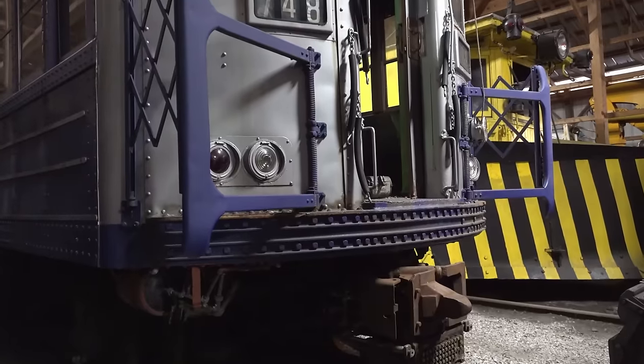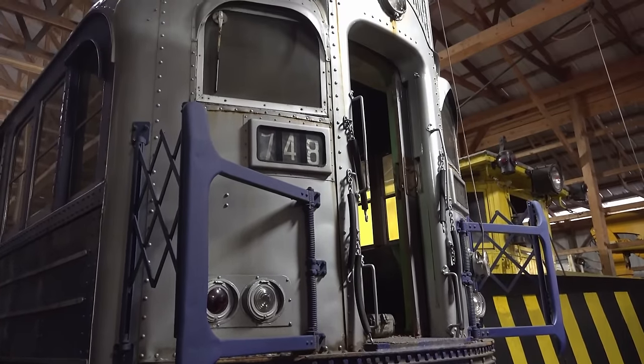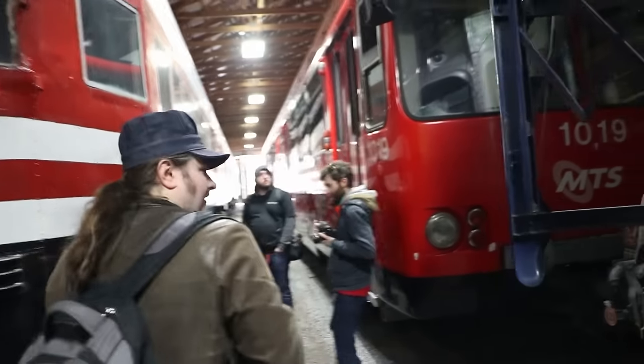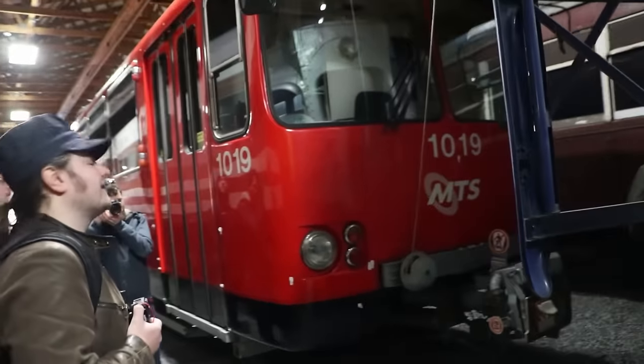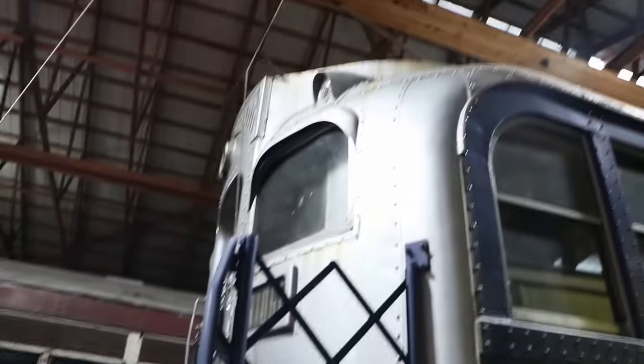So here is some more J.G. Brill Company products here. This is a true subway car. This thing ran across the Ben Franklin Bridge in Philly, from Philly to Camden, what is now the PATCO High Speed Line. So another piece of Jersey here.